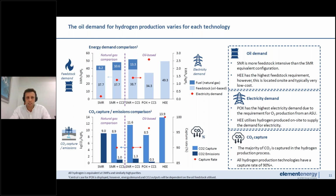In terms of the captured emissions, you can see the red diamonds representing the capture rate. For Hygienic Earth Energy, 100% capture rate is assumed, as all CO2 will remain deep underground, and we're assuming no leakage. It's one of our assumptions, and we're getting a higher capture rate for the partial oxidation process than we are for the steam naphtha reforming. So you're getting lower levels of emissions from that process as well.